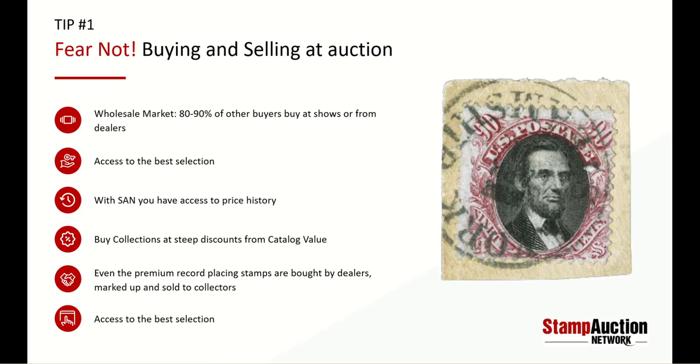So 10 tips to get you started participating in auctions. So first one is fear not. Buying and selling at auction is not something to be afraid of. In fact, buying and selling at auction is the best way to save money. Even with the commissions, you are basically buying at wholesale. When you sell, you're selling directly to other collectors and dealers. So whether you're buying single stamps, covers, collections, it is the best way to save, and it's the best way to see what's on the market.